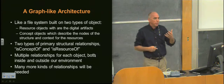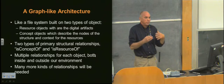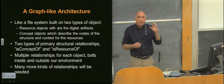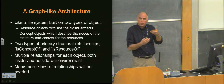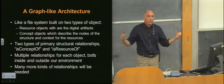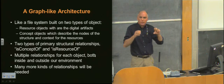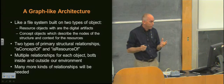If I'm doing research on the collection and I want to bring 10 paintings from the collection in to start doing a virtual exhibition, which is what a lot of our curators do, I create 10 concept objects for those paintings. And then the images are resources that are associated with them. So we build a network, a backbone of concept objects, and then relate the resources to them. The resources are leaf nodes in the network, and the network is built out by building an array of concepts. Okay?